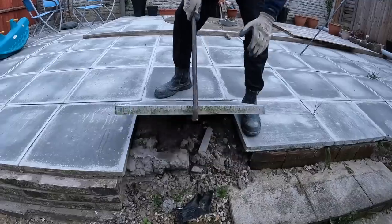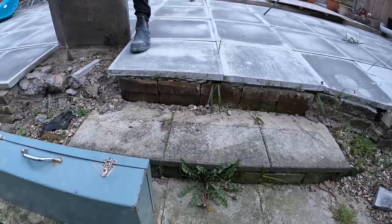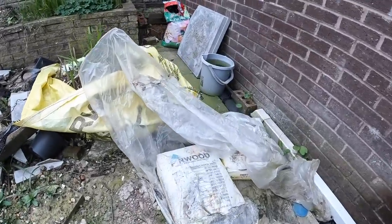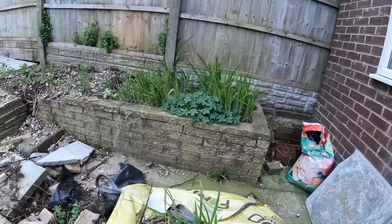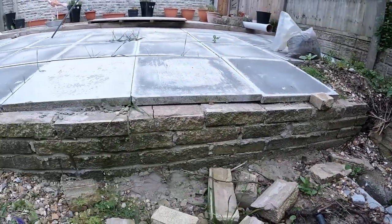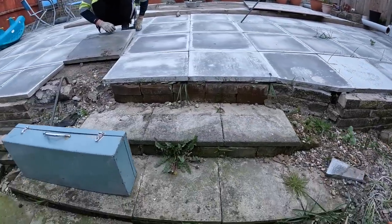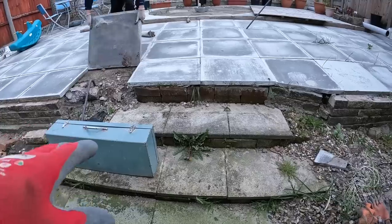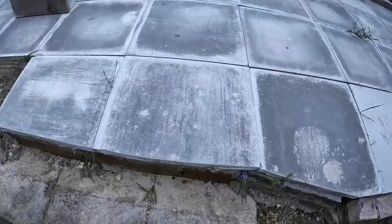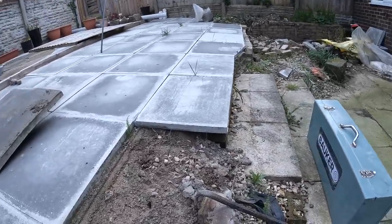This is how it was left, by the way. This is what they did. That's pretty well put on. This is how the job was left. This is the cement that they're using. Never touched that. No words. I don't know if they did the flags or not. I think the steps might have been original. They just worked around it. Look at that. This is the finished job. It's not even cut straight, that. It should be a how to knot.